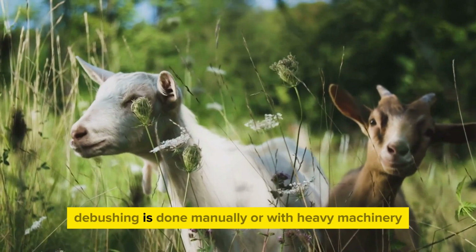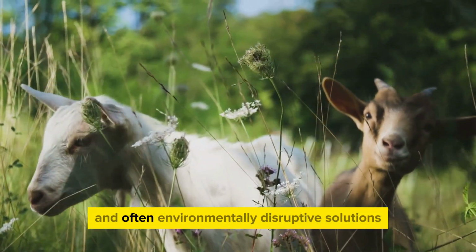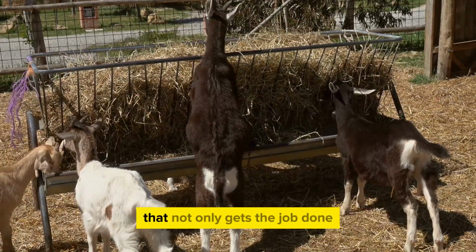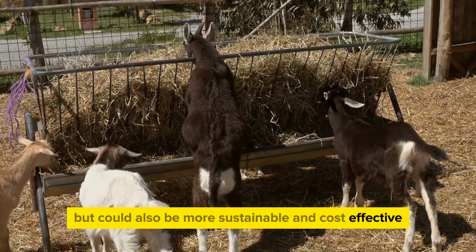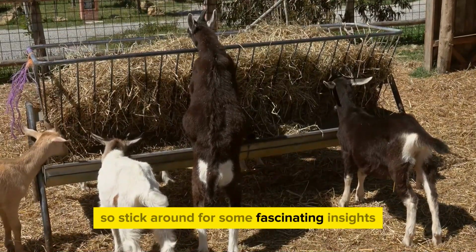Traditionally, debushing is done manually or with heavy machinery, both labor-intensive and often environmentally disruptive solutions. What if we told you there's a potential alternative that not only gets the job done but could also be more sustainable and cost-effective? Well, today we're going to explore that very question, so stick around for some fascinating insights.